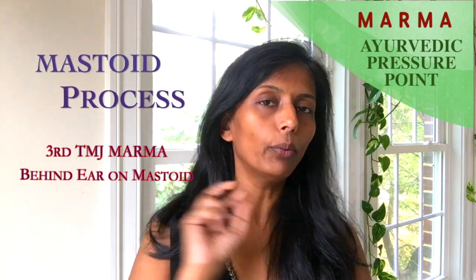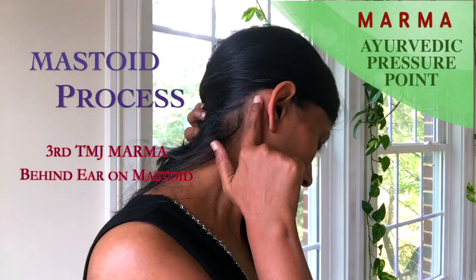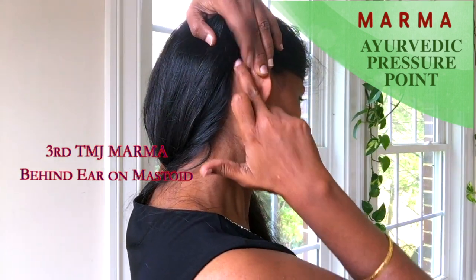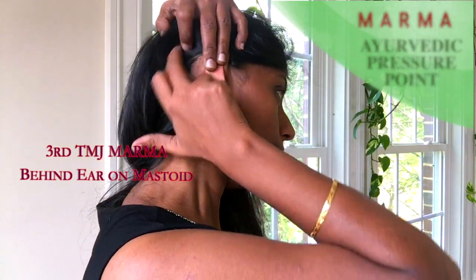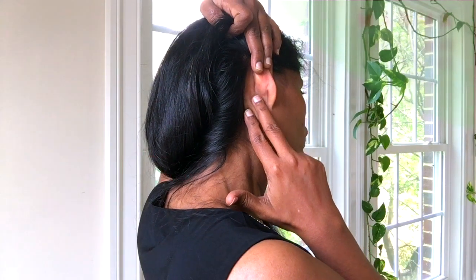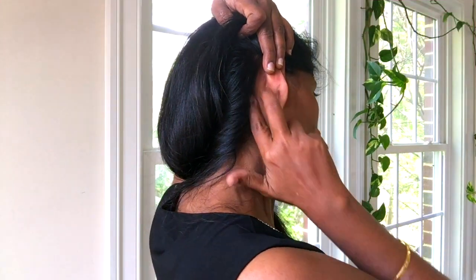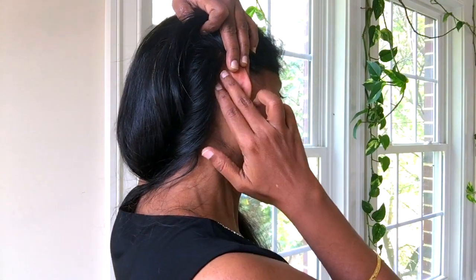Now the third point, which is very, very important, is behind the ear. There is a bone which is called the mastoid process. It's this area. So you want to go all the way up here and massage it. Go here, massage it. This is a very, very important point in the temporo-mandibular joint, which is ignored by a lot of people.